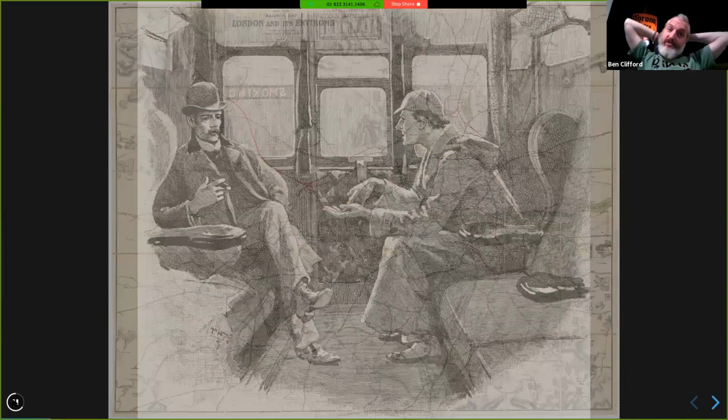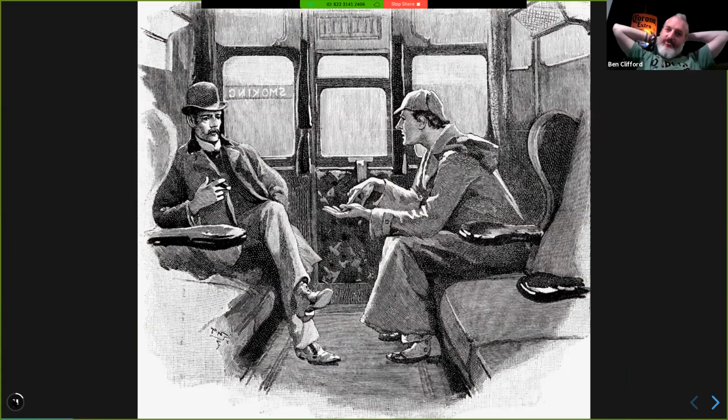To give you some historical context, this was right in the peak of the Sherlock Holmes era. So when Sherlock Holmes gets on a train, here he's got on a train in the first class smoking carriage with Watson. That railway network on that map is exactly the system that he would have been getting onto.